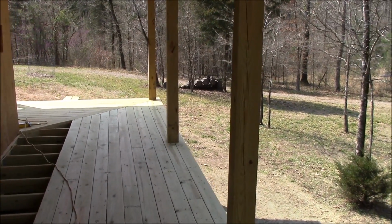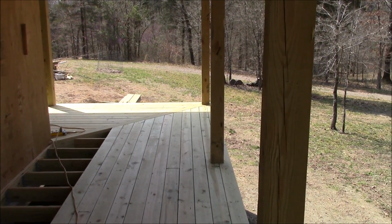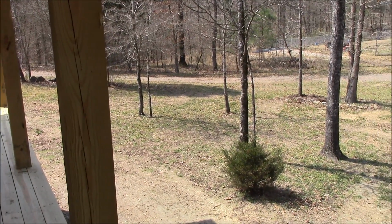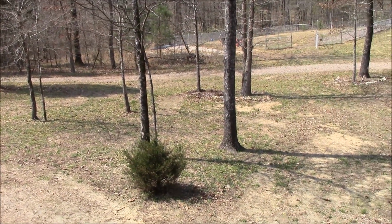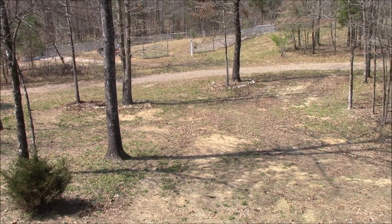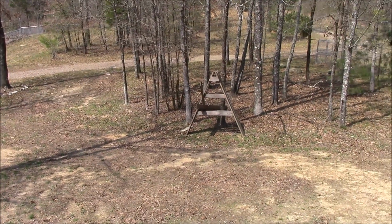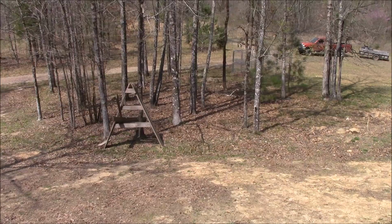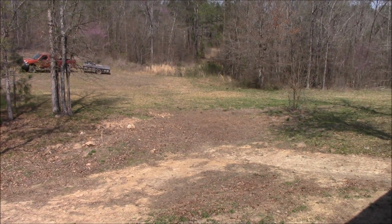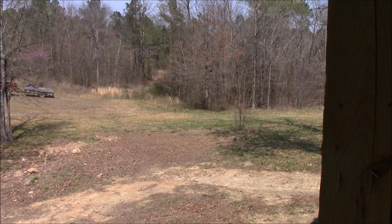Other than that, you can see I've gotten the grass cut around here. Since my pecan orchard caught on fire due to that sage grass, I've been trying to get all the sage grass away from the house area. And it looks pretty nice once it's all clipped. So I'll take you out to the garden next.